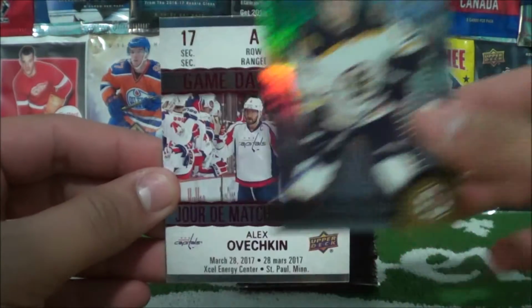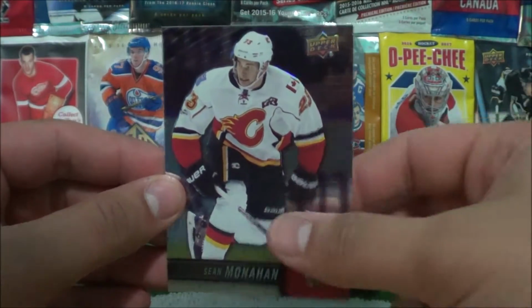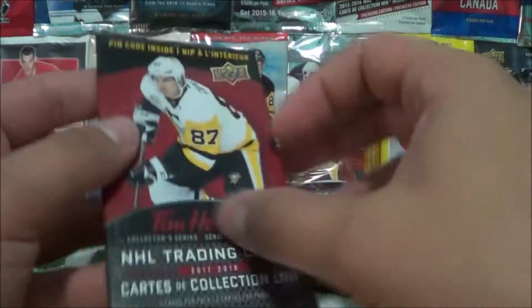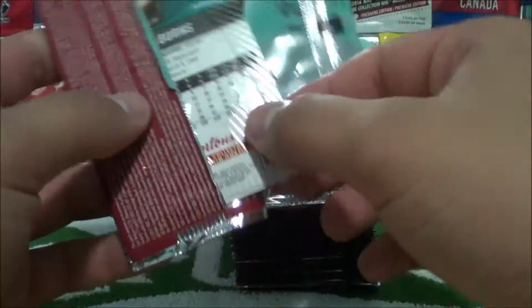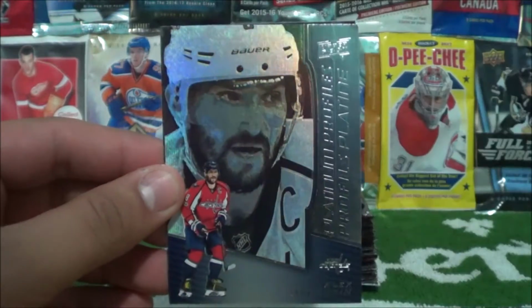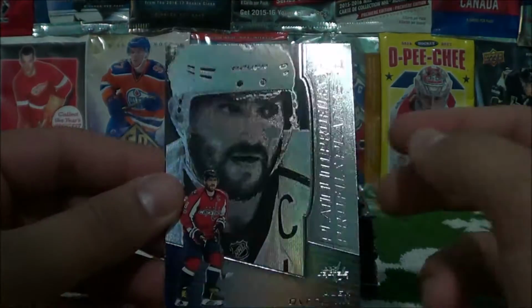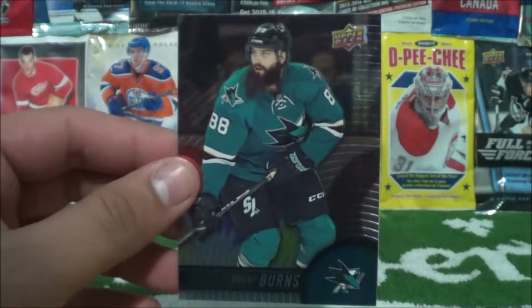David Pastrnak. Game Day Action of Alex Ovechkin and Sean Monahan base card. Philip Forsberg base. Platinum Profiles of Ovechkin. Nice. That's awesome. Brent Burns base.